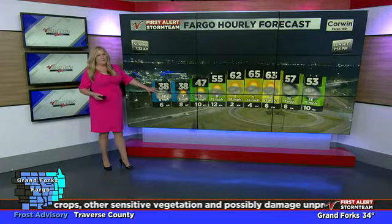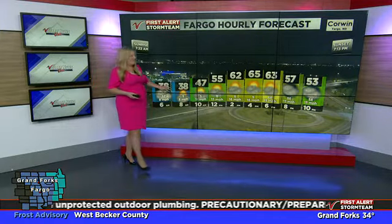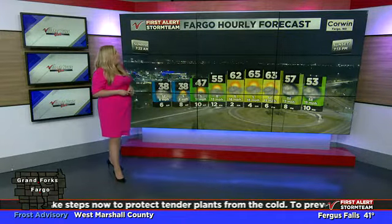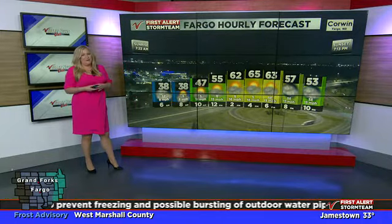Once we get through this morning, and perhaps a little frosty windshields out there that you may have to get that defroster going for, we're looking at maybe wanting to roll down your window a little bit this afternoon. Heading home from work, we're looking at temperatures into the 60s as temperatures rise with a south wind. So changes happening today.